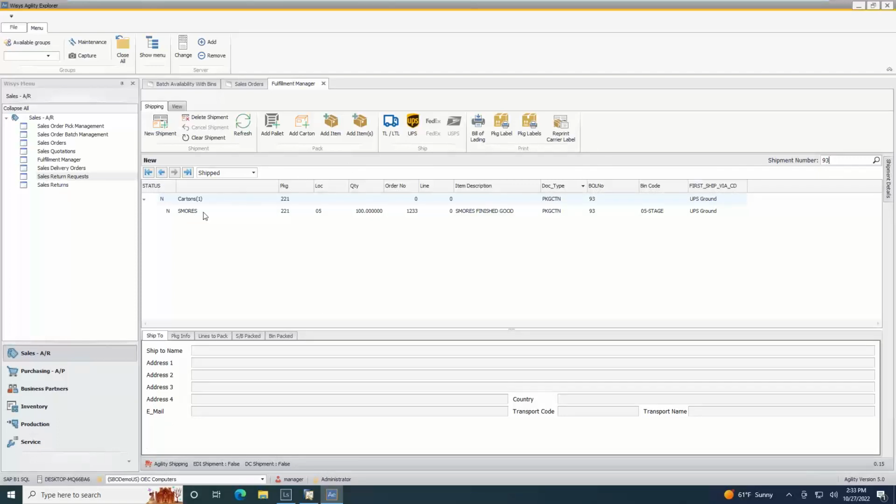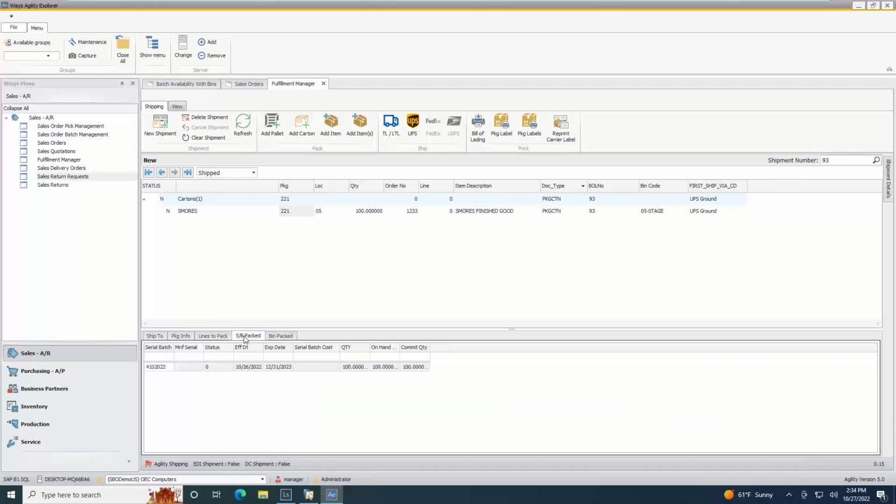The s'mores are boxed in there, and I have 100 s'mores in that box. Here's my item description, right? I can even highlight it, and I can see that information. Here's the batch information on that shipment. So I can drill directly in and understand what the serial batch information is.